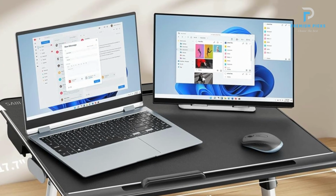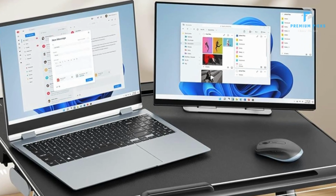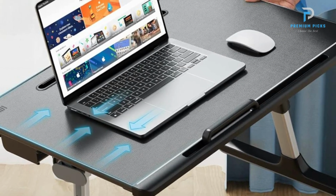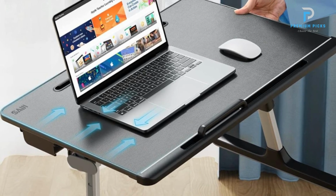The tilting desktop panel adds another level of comfort. By adjusting the angle of the surface, you can reduce neck strain and improve your viewing angle while working on a laptop or tablet. This feature is particularly helpful for people who spend long hours studying or attending online meetings.